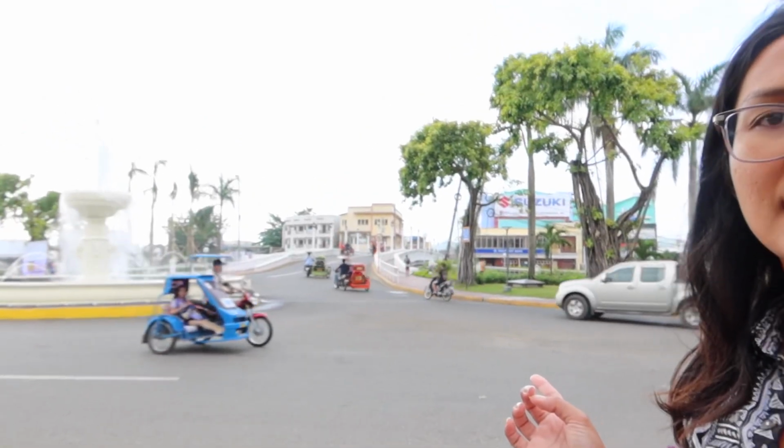Roxas City is pretty small and you can easily get around within half a day maybe. But there's still a lot of things to do outside of Roxas City, like Panay. The things that we've been doing since we got here. There's just so many things to do, but mostly eating is one of them, definitely. That's all we've been doing lately. Tricycles like these are their main public transport. I do see some jeepneys, but I mostly see the tricycles.